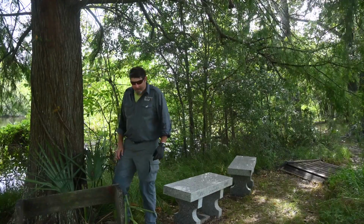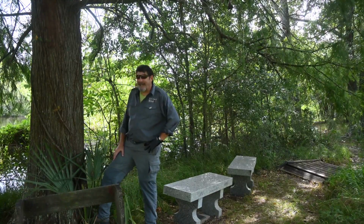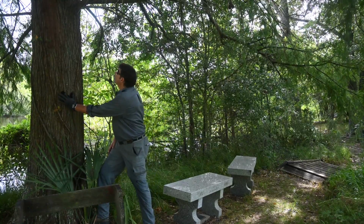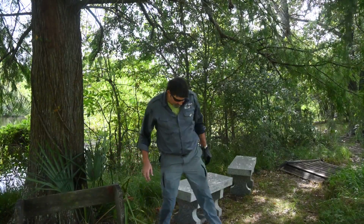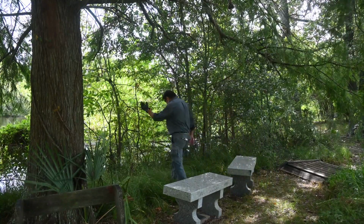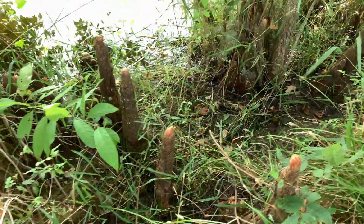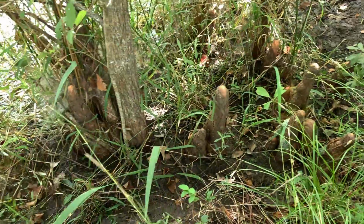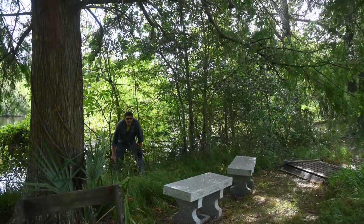Hey, over here at Mays Pond at Armand Bayou, a bald cypress, Taxodium distichum. Notice the trunk, very distinguishing. Also associated with bald cypresses are the famous knees. What are they for? I've heard many theories.